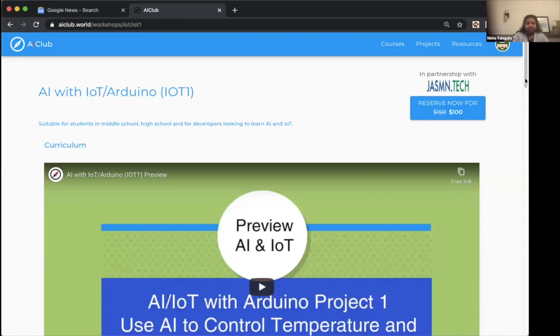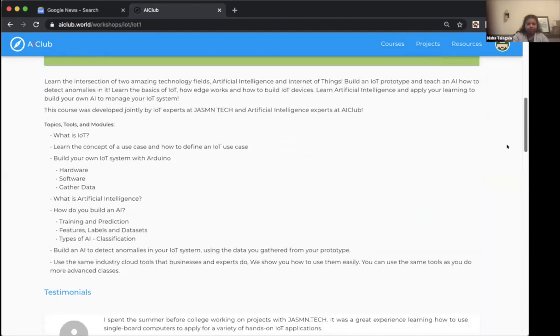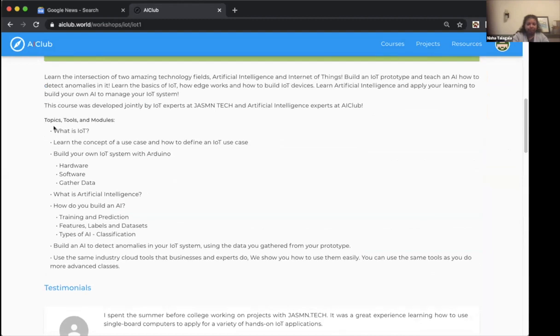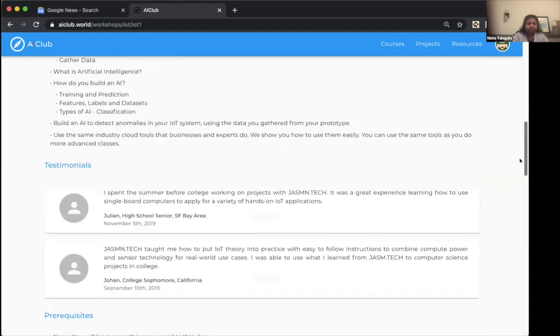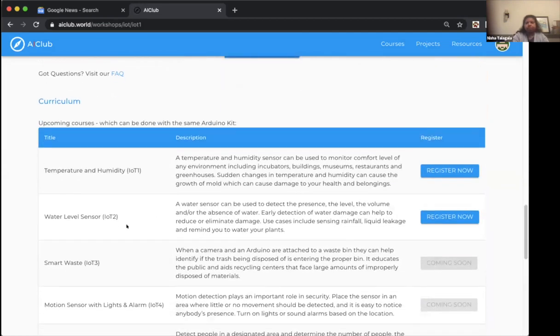So this is basically what you'll see if you get to that URL. You'll see some ideas of what the structure is. These are the things that you will need to learn and practice. And then there are some experiences, and all sorts of different use cases that you can try out.